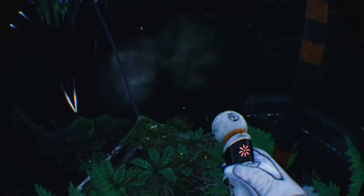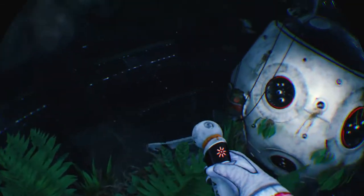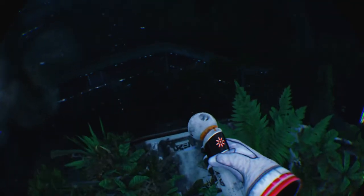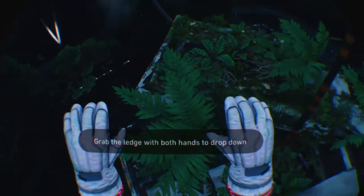Let's have a little look around, chums. I'm not too sure where I go from here. I'm imagining I've got to go down even further. Can't go down there. It looks like this edge has got a bit of orange to it. Yeah, I think I've got to go down this way. Okay, let's go.